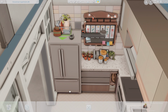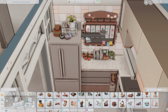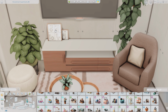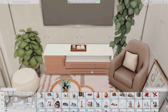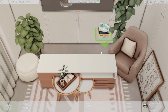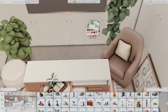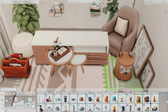As you can see, I'm just cluttering up everything, and I'm going to be cluttering this up as well. I don't know what it is with the clutter in this build, but I just wanted to clutter up everything. And building this, I realized we have lots and lots of clutter in the Sims, and I just love that, to be honest. It's so good that we have so much clutter, and I just love it.